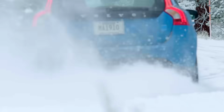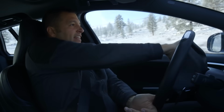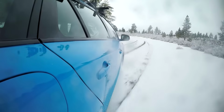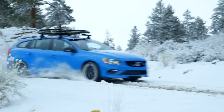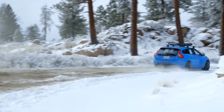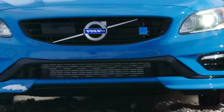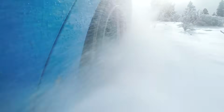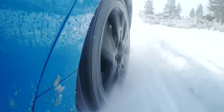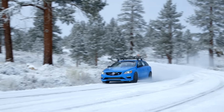Corner. And we do the Scandinavian flick. Come into the corner, under ABS, wrong way, right way. Flick it in and gas, gas, gas. Just maintain gas. Get that third gear wheel spin, gotta love that.